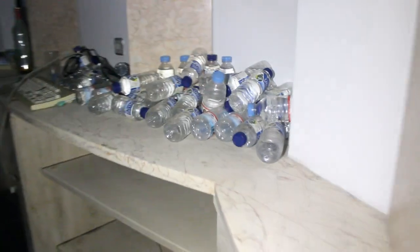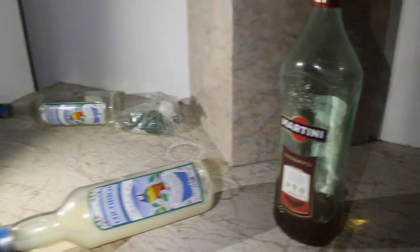Okay, this is creepy. We are now behind the counter. Lots of water bottles. And there's not much things. But this is like a big view. You barely can see the whole stage, but it's pretty big. Martini. Okay, let's just see what's behind this. Always Christmas decorations.